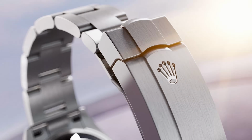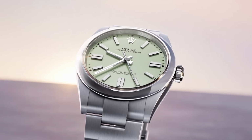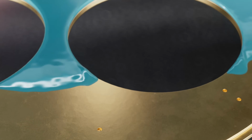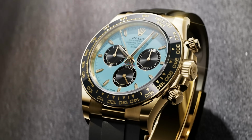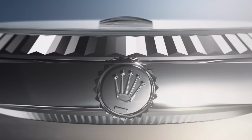Okay, granted, there are a few new low-energy bits and bobs popping up in the 2025 lineup, like some pastel colours for the Oyster Perpetual collection, a gold bracelet for the 1908, and a turquoise lacquer dial for the gold Oysterflex Daytona that Rolex is definitely not calling flamingo blue. But wait a second, wait until you hear about the Land-Dweller.